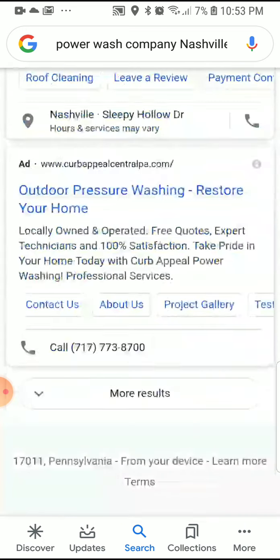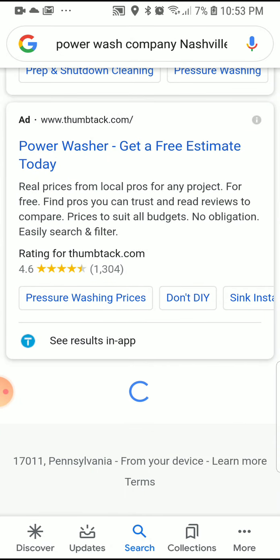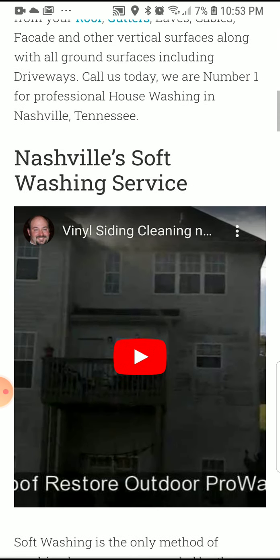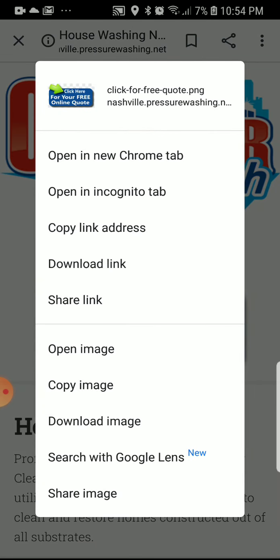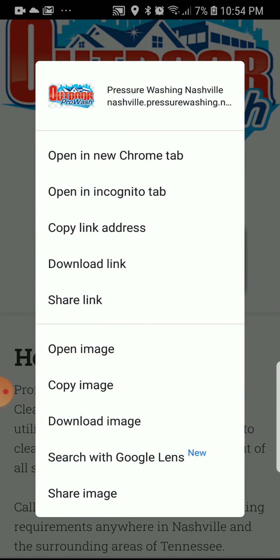And I'll just show you as an example here. Go to page number 2. Go to page number 3. Go to page number 4. Go to page number 5. I can tell you right now, this company right here, House Washing Nashville, on page 5, they're not getting nowhere near the amount of customers that the person ranking on that first page is getting. And I like this company. Well, this page actually, they've got a lot of keywords, and they've got a video, and they've got images. Now, I'm not sure. Let's see here. Click for free quote PNG. I would name that file something else. I would name it something related to power washing. Let's check this photo. That's a good one, pressure washing.